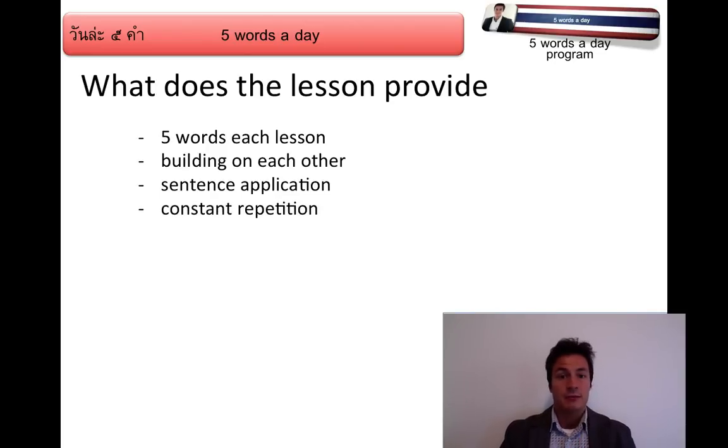Through the building up of each lesson from one to the next, you will also have a constant repetition of the old words, so you will not forget them and you will always have a way to re-memorize them.